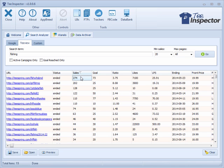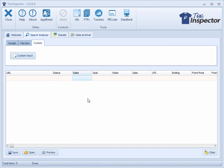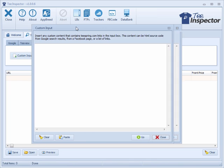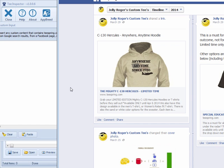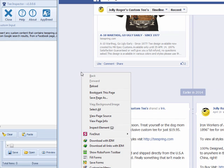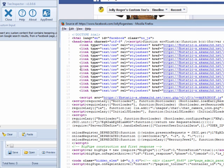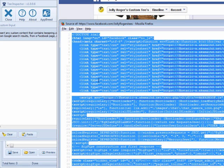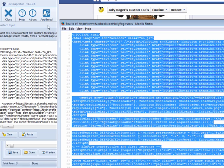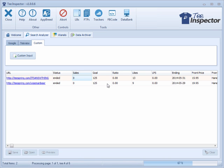You can quickly sort by number of sales and take a look at all the top selling shirts within any niche that you want. With the custom input feature, you can simply drag and drop any code. For example, if I wanted to see all the sales from the shirts from this particular fan page, just simply right click in your browser, view source, and all this code that you see, you just simply select all, right click, select all, and then drag that right into the software, and now click go, and boom, now it's going to that fan page and extracting out all of the campaigns that were listed within that page, and you can see which one is selling the most.